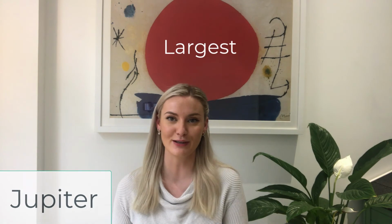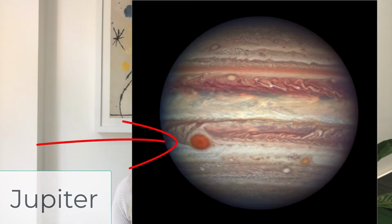Jupiter. Jupiter is the largest and the fastest spinning planet. Its large red spot is a storm larger than Earth. It's raged for the last 150 years at least. Jupiter is really interesting. It has 67 moons and 1,300 Earths could fit inside Jupiter. And it rains diamonds. Jupiter is a good planet.